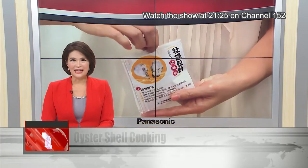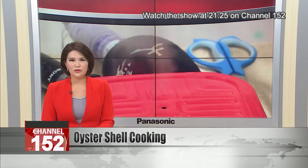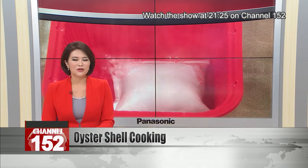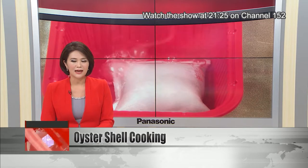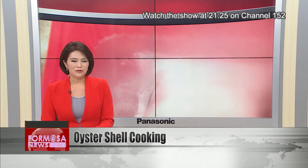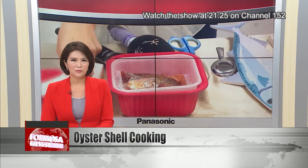Staying on recycling, heat packs are a common sight in the winter, but have you ever used one to cook a meal? A new product made from oyster shells promises to cook a meal safely and quickly and reduce pollution at the same time. The Fisheries Research Institute has developed the heat bag as a new source of income for fishing communities.